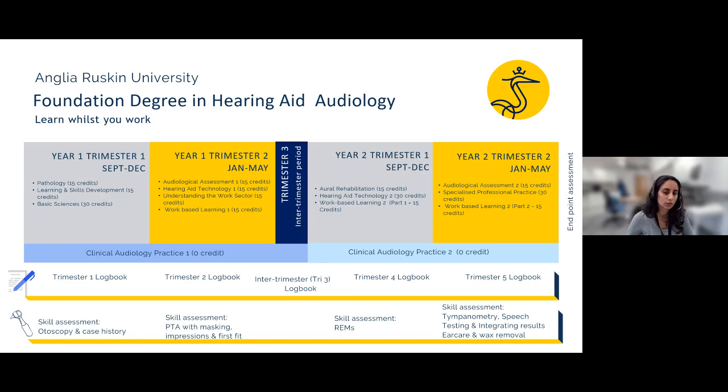They'll also be recording a logbook throughout their study. So this logbook just helps them evidence their clinical practice. It also provides opportunities for you to give them feedback and supervision and ensure they're meeting the standards that you need them to be at for when they reach their gateway or endpoint assessment for apprentices or just graduation for non-apprenticeships.